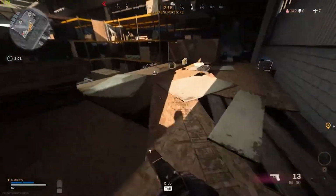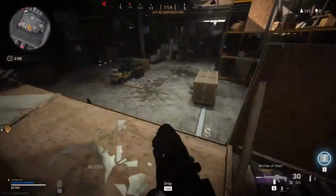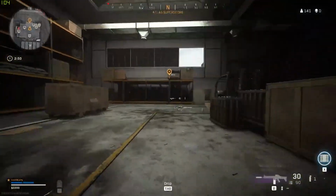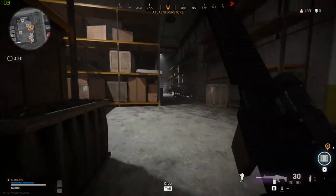I also wanted to get a chance to show you guys the combat and everything else. Now that I'm actually down and running around inside of Superstore, you guys can kind of see how I'm dropping frames. I'm getting about 100 to 110 while I'm running around in here and there's stuff going on.